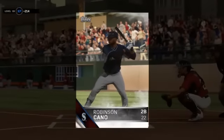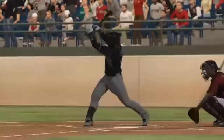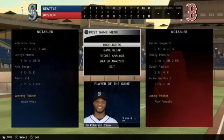Another fine performance from the fella you see on your screen, Robinson Cano. He's our top player of the game. Yeah, he was a thorn in their side all game long. You'll see there he winds up with a 3-hit ball game, and a couple of those were key hits that helped lead his guy.